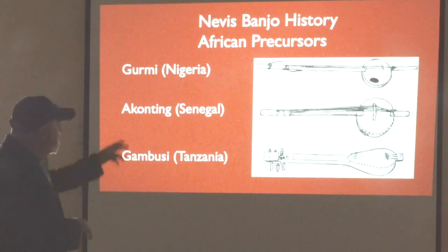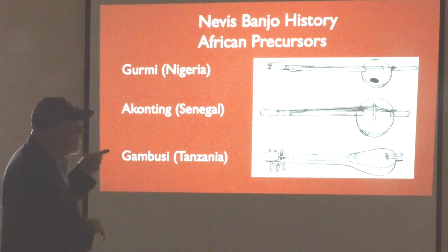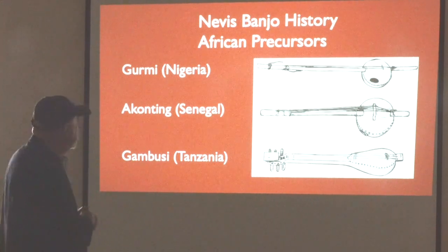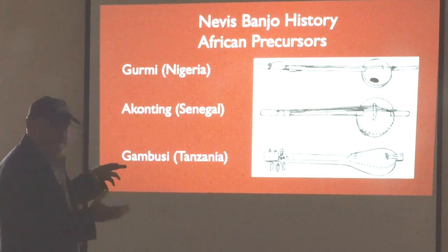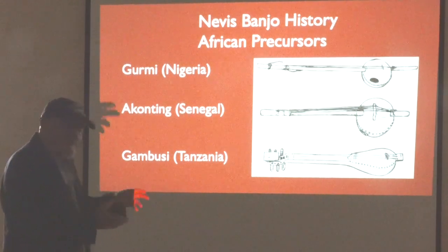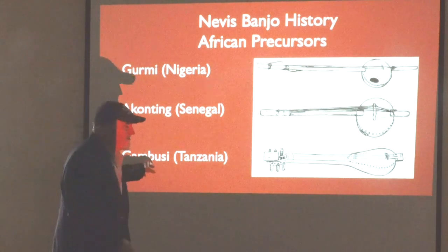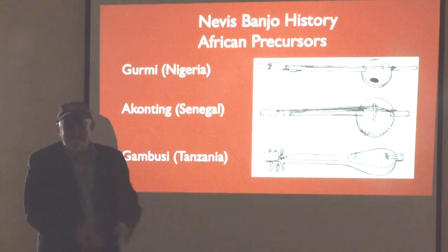There are three instruments that you can see. They look kind of like a banjo. The gourmi is from Hausa land in Nigeria. The akonting is from the Senegambia region, Senegal or Gambia. And the gambusi is from Tanzania and maybe Kenya also. It's from East Africa. And this one really goes back to Yemen.